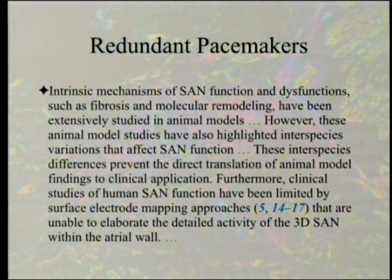Intrinsic mechanisms of sinoatrial node function and dysfunction, such as fibrosis and molecular remodeling, have been extensively studied in animal models. However, these animal model studies have also highlighted interspecies variations that affect sinoatrial node function, which means you can't just take mouse, and if mouse doesn't translate into dog, then there's no particular reason to suspect that dog and mouse translate directly into human. These interspecies differences prevent the direct translation of animal model findings to clinical application. Furthermore, clinical studies of human sinoatrial node function have been limited by surface electrode mapping approaches that are unable to elaborate the detailed activity of the three-dimensional sinoatrial node within the atrial wall.